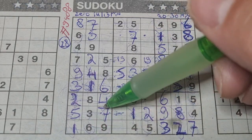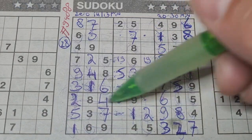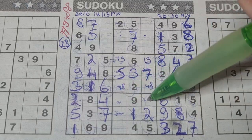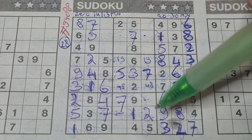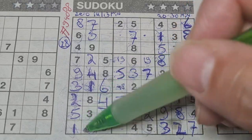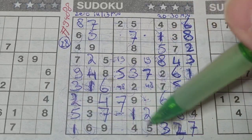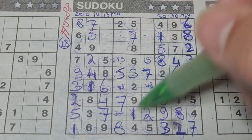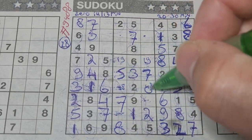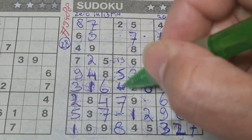Seven in this row, last row, seven in the row above. So in that row, the only two places left, the seven should be here or there. We have a seven in this column, no seven there, so it should be there. One box left now in the last row. The one, the two, the three, the four, the five, the six, the seven, the eight is missing. Four and eight, we have eight now in this column, no eight there. Eight should be here, and a four goes there.